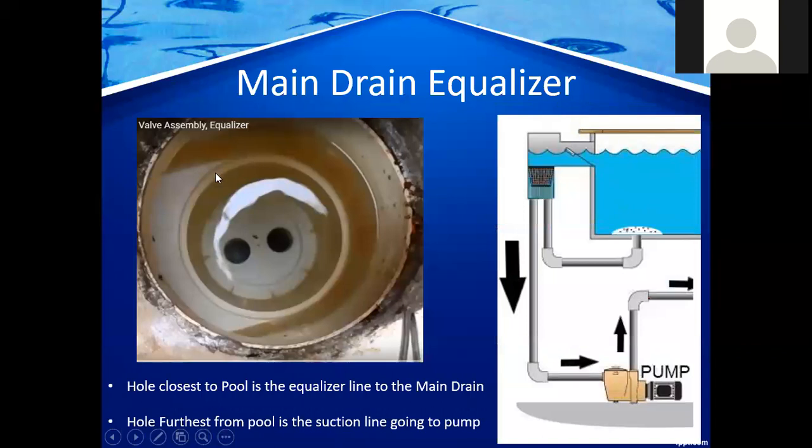Here's an actual image of the bottom of a skimmer with 2 holes. Let's say the pool is on this side. This one would be the drain, and this one would be the pump suction.